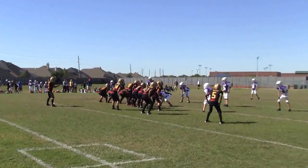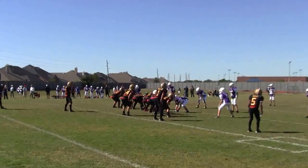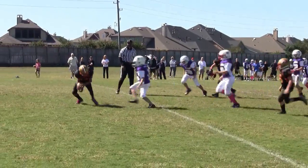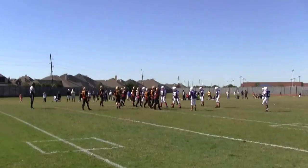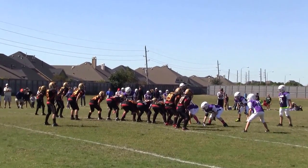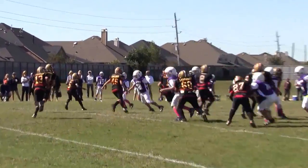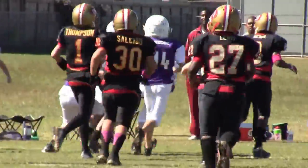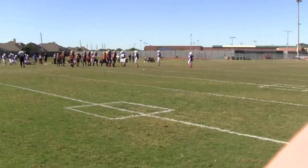First and 10 on the line, 48. False start. Penalty makes it first and 15 on the line, 43 or 44. Second down. It's second and about 30 on about the line 31. Third down. Third and about 11 on about the line 47.